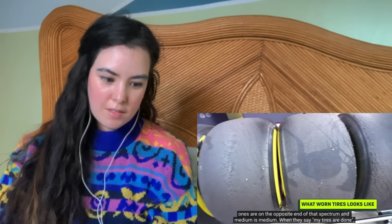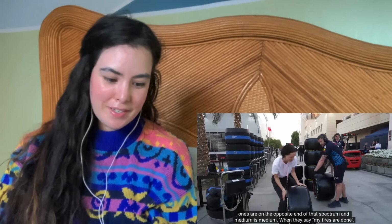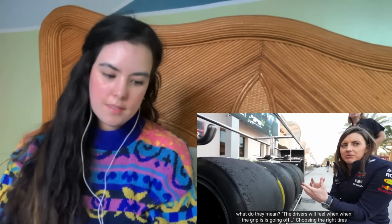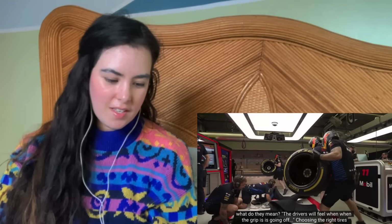Hard ones are on the opposite end of that spectrum. They look like a worn tire. When they say my tires are done, what do they mean? The driver can feel when the grip is going off. Choosing the right tires at the right time is a big part of a team's race strategy.